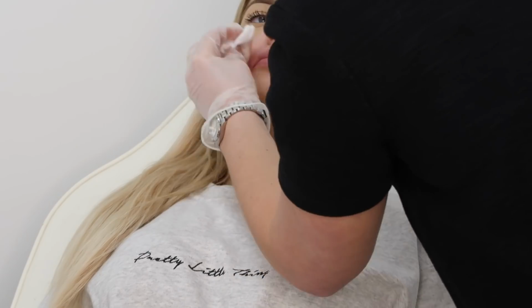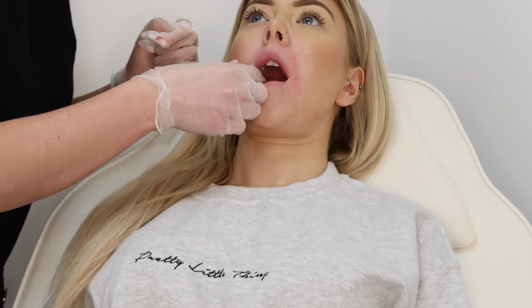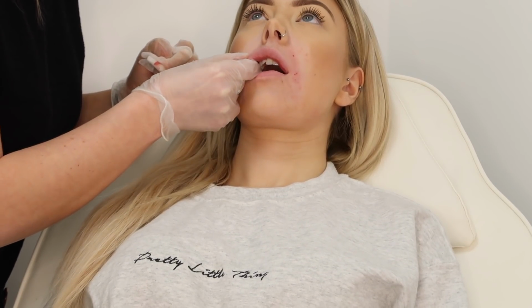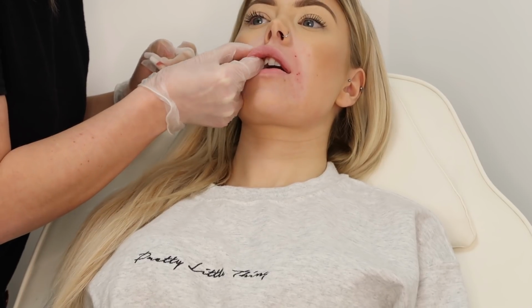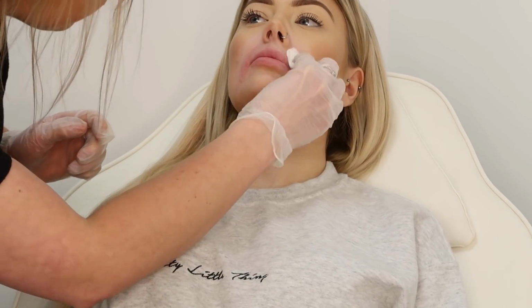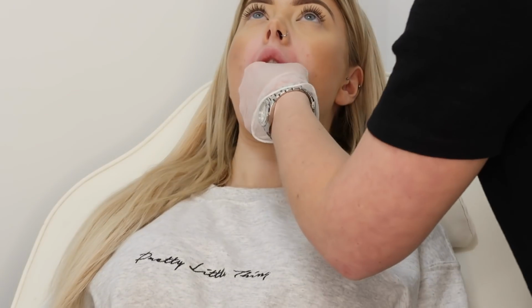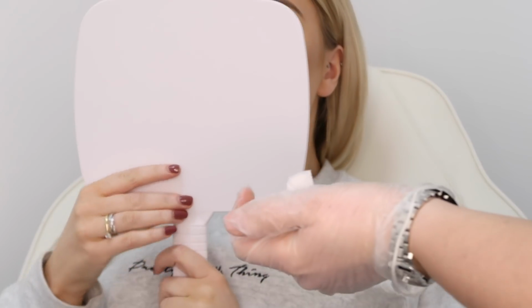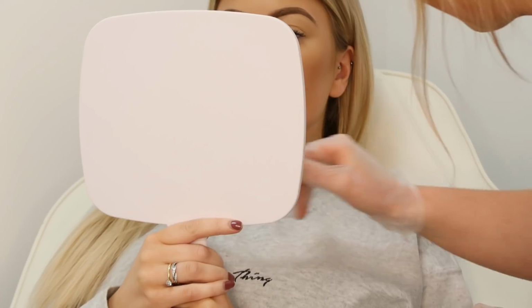Yeah, it was actually alright. I didn't really feel much of it at all. Going to massage them in. When we first have these done, where we've gone in with the needle, it looks like it's swollen. But as you know, it goes down. Have a little look, we've still got filler left, so if there's areas that you feel like need more, smile. Obviously they've gone puffy here. Don't panic about that.